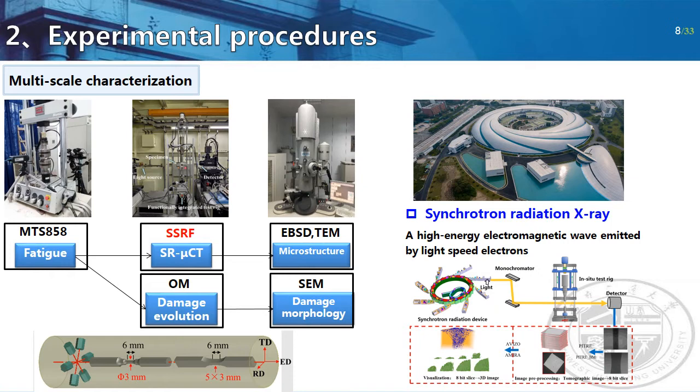We carry out a multi-scale experimental observation to reveal the damage mechanism of the alloy. First, the tested samples are observed by using a set of in situ test rigs attached to the Shanghai synchrotron radiation facility and developed by our group.